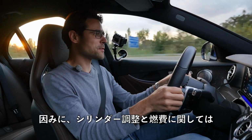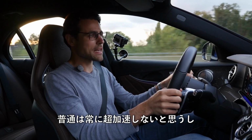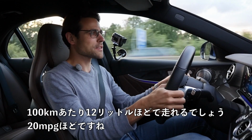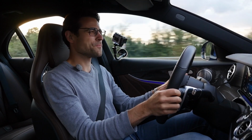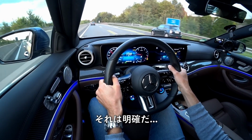By the way, cylinder on demand and so on, consumption, when you're not doing super acceleration all the time, when you're more in normal regions, you can score some 12 liters or more per 100 kilometers, or 20 mpg. Yeah, that's of course not really economic. That's definitely clear.